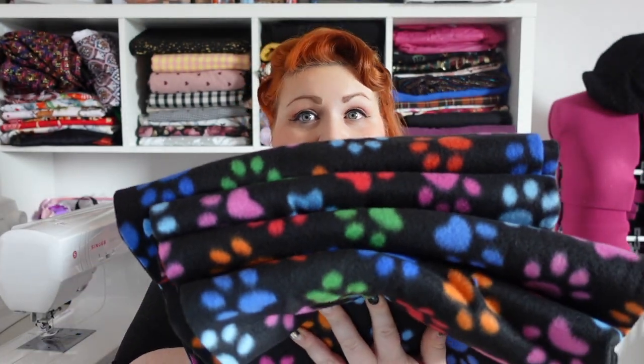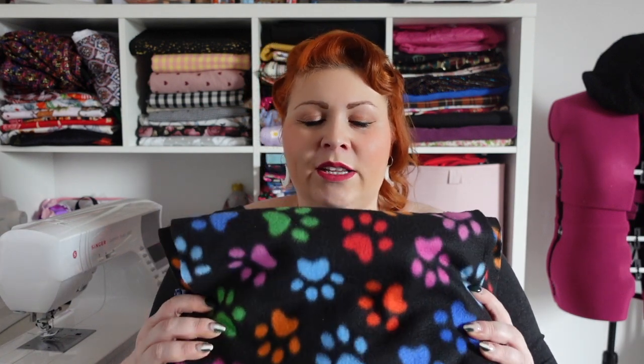And even yesterday I managed to get out all the pieces, so they're all cut to make my dog bed. This is a beautiful fleece paw print fabric which Minerva have sent me as part of the brand ambassador program. It's been sitting there for a couple of months, so it's time for me to get that stitched up. It's taken me a while because there's lots of little pieces to cut out. Well, not lots, but you know, everything's a bit of an effort these days.